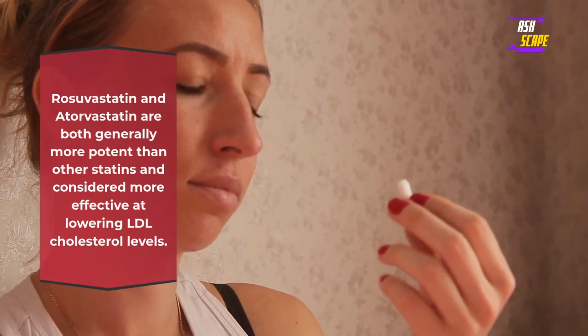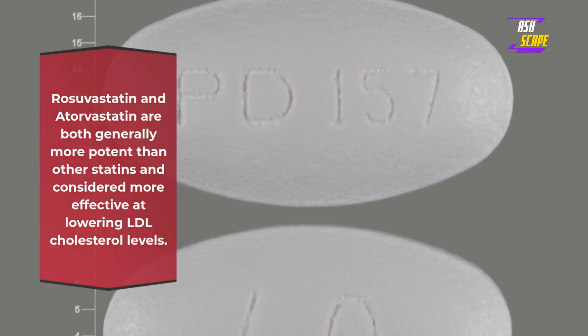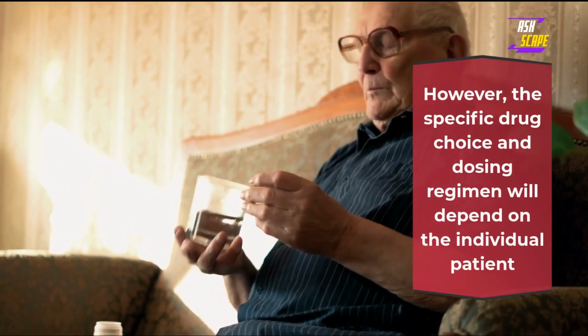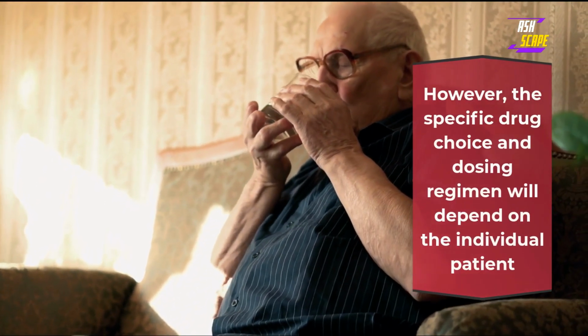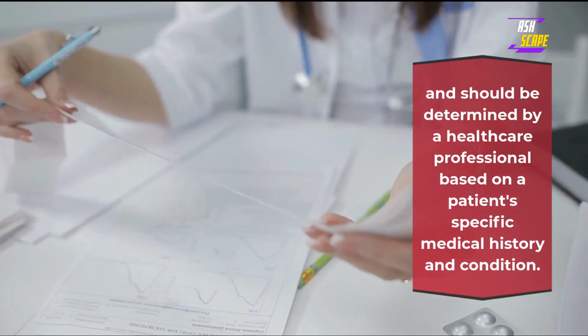Rosuvastatin and atorvastatin are both generally more potent than other statins and considered more effective at lowering LDL cholesterol levels. However, the specific drug choice and dosing regimen will depend on the individual patient and should be determined by a healthcare professional based on the patient's specific medical history and condition.